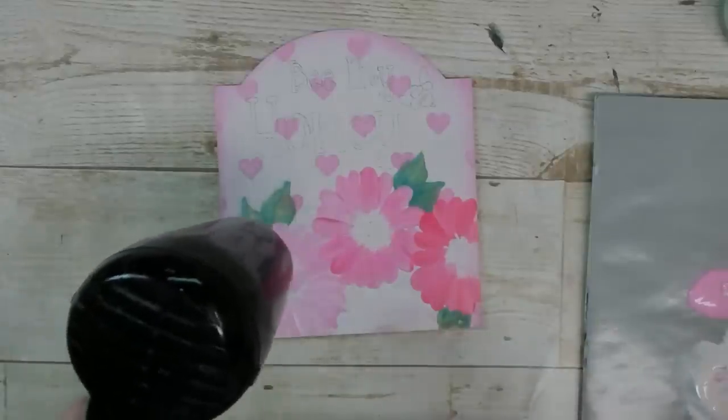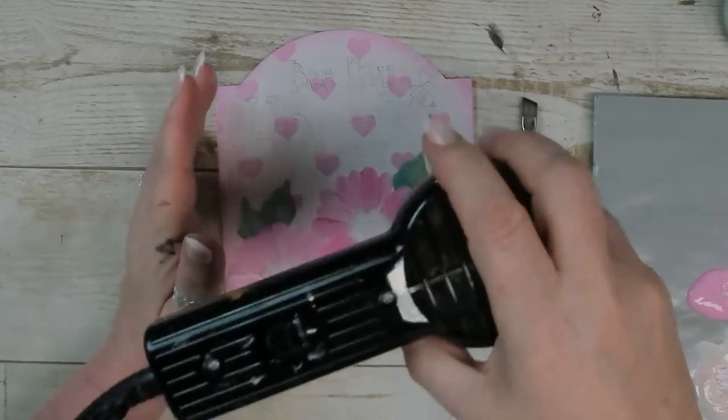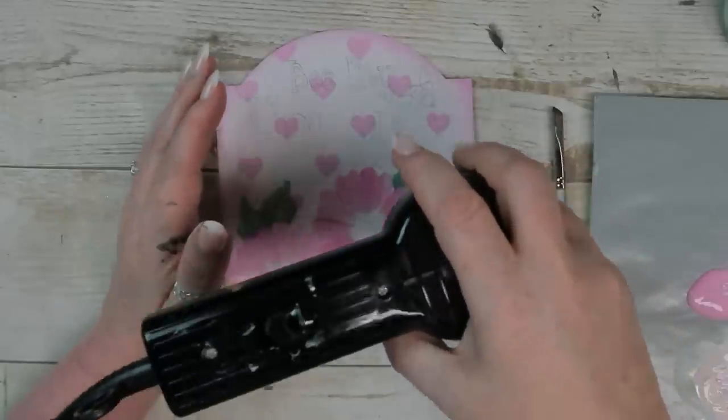I am going to switch to a smaller angled shape. I'm going to switch over to a 3/8. Sorry, is it 5/8 or 3/8? 3/8. Jeez. 5/8 would be bigger.